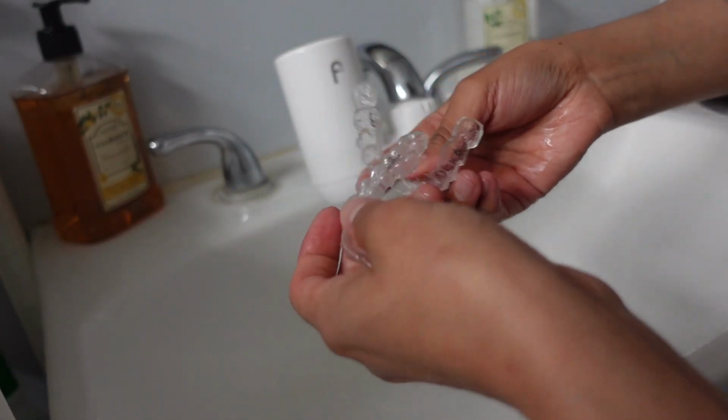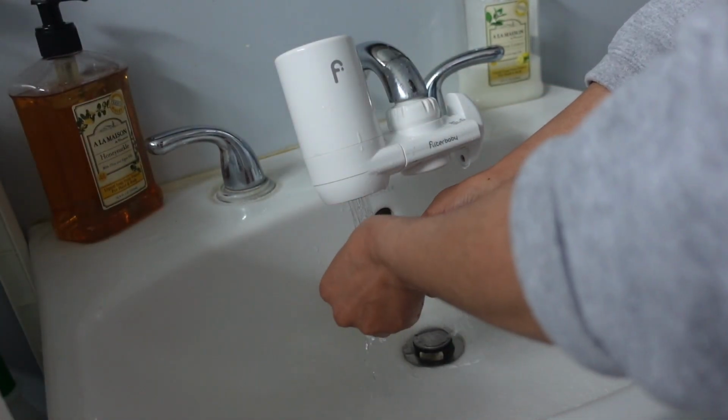Is Filterbaby worth it? I've been going on almost 3 weeks using the Filterbaby and I've been loving it because not only have I been seeing the difference in my water, but I've also been feeling it. As soon as I installed it, I immediately felt the difference in the quality of the water. It feels so much softer and it's not only good for washing my face, it's really good as well when I brush my teeth. And now that I have an Invisalign treatment, it's really nice to wash my trays with nice filtered water to put them back in. So I've been loving that as well.